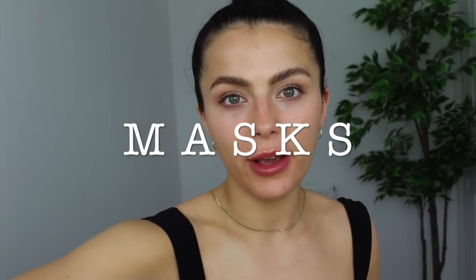The next thing I'm going to be talking about is masks. You can tell I'm a huge Kiehl's fan because a lot of my products are Kiehl's, but I really cannot fault any of their products that I have used. And this one is the Rare Earth Deep Pore Cleansing Mask. Now this is a clay mask.